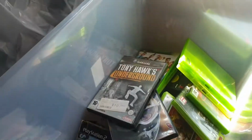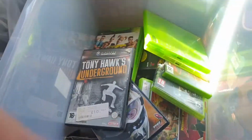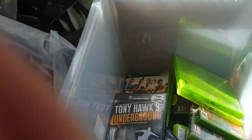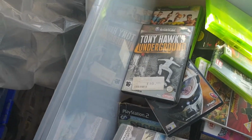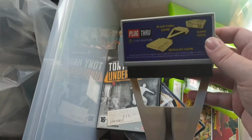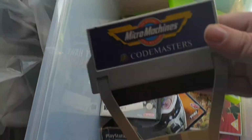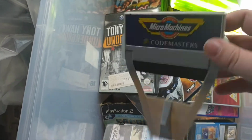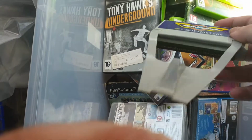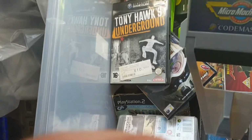This was my super lucky find of the day. I'll show you. I was looking through the box, and this is one of my other loves. It's the first time I think I've ever seen this sort of thing at a car boot. I found this and thought, "Oh right, NES Game Genie," and I turned it around. It's a Micro Machines for the NES, the Codemasters one, where you have to stick a legal game in the top, and that's how it bypassed.